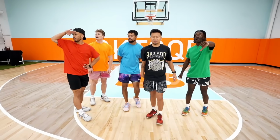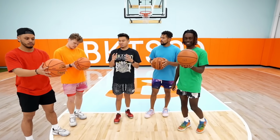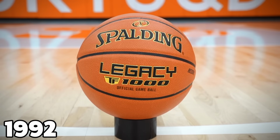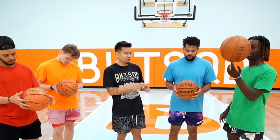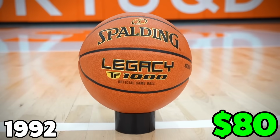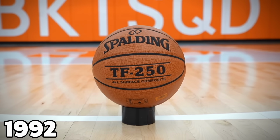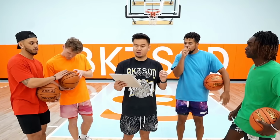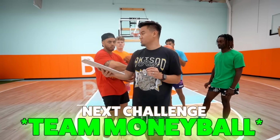The next basketball is the Spalding TF-1000, from 1992. Back in the day, they had the TF-1000. They don't sell it anymore. These are the new TF-1000, and these are the TF-250s. They're both made out of different materials, but I personally like the TF-250. Spalding was the first to introduce composite leather covered materials that makes the ball super soft, with great feel and control, versus the regular traditional basketball. This next challenge will be Team Moneyball, so please choose your teammates.